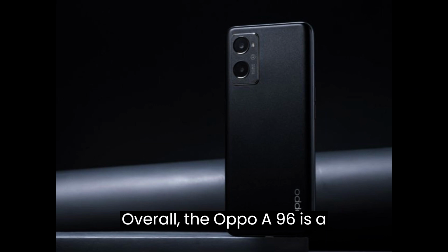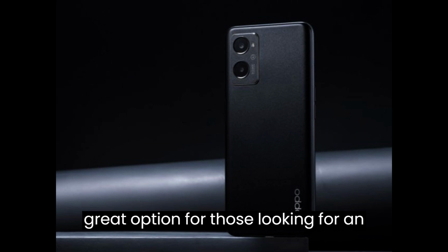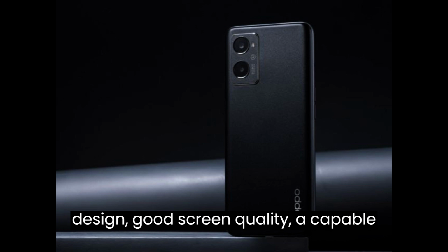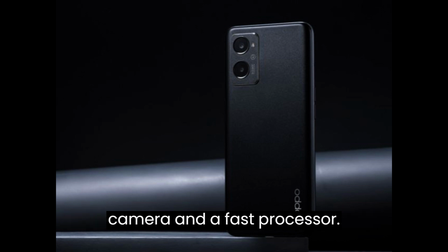Overall, the OPPO A96 is a great option for those looking for an affordable smartphone with an attractive design, good screen quality, a capable camera, and a fast processor.